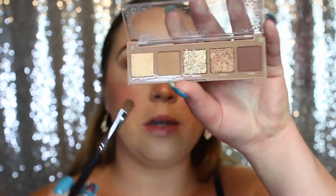So next I'm going to take the shade Melody, which is the first shade right here. And I'm taking this flat brush. This is the Morphe M124 brush. And I'm just going to pack this on about 3/4 of the lid.